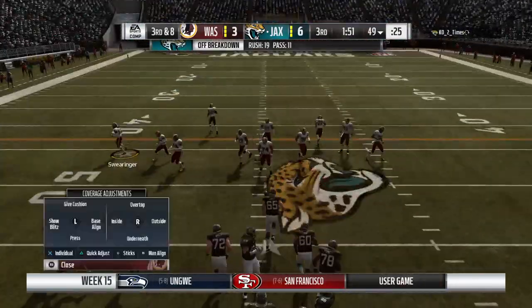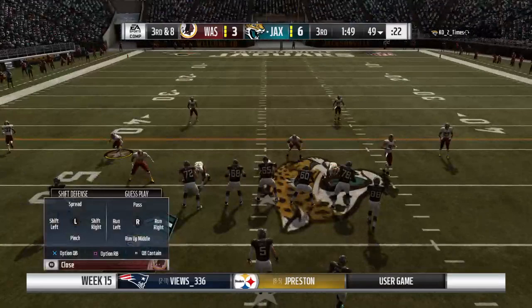The Jaguars on 3rd down. They've hit 4 of 7. This is 3rd and 8.